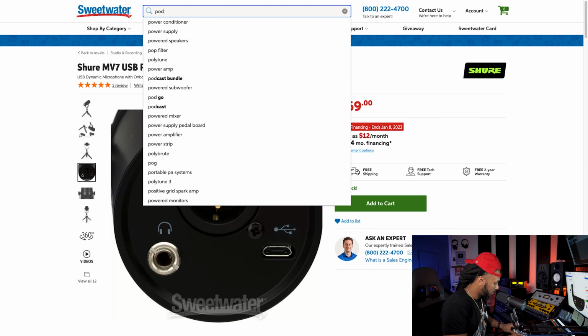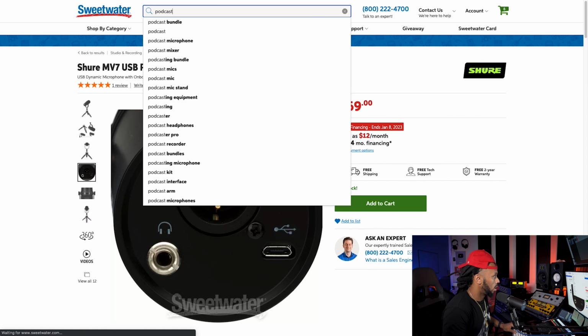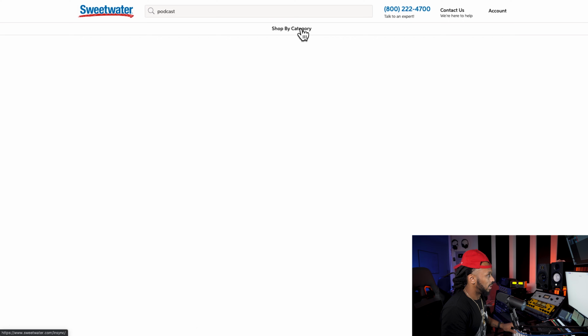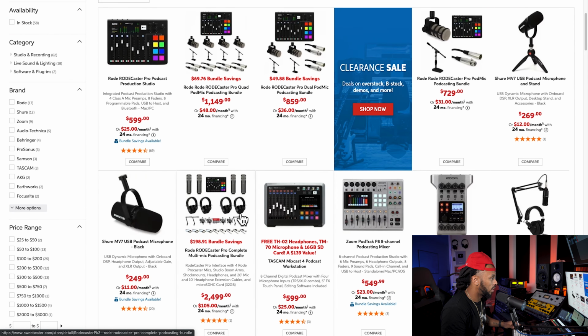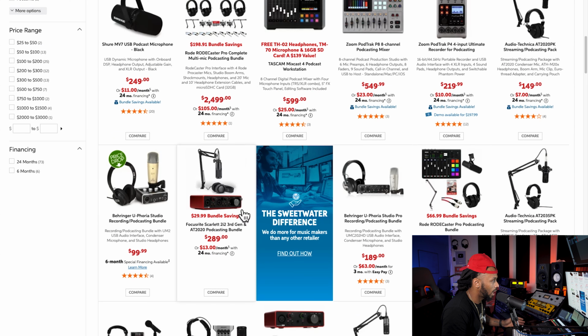And if I was rocking with a USB mic, I would definitely go with that. So let's go back. Take a look at a few other things, man. So maybe if you're a little bit more sophisticated on your podcast, then let's see what other kind of bundles here. All right, so they got a Focusrite Scarlett 2i2 bundle.